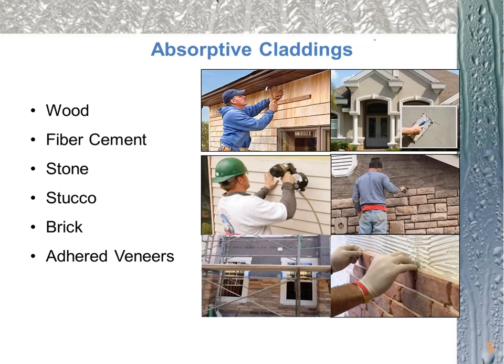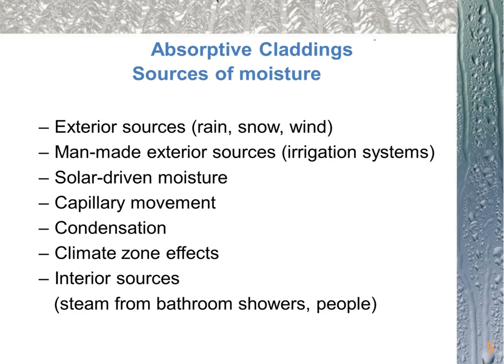When it comes to exterior walls, there are really two types of walls, ones that absorb moisture and ones that don't. Non-absorptive claddings, absorptive claddings. Your non-absorptives are your metals, your glass, your vinyl, your composite sidings. Now keep in mind that these types of sidings aren't going to allow moisture in. However, the sealants and the joints and different expansion areas will allow moisture past these points. Absorptive claddings are more like the woods, fiber cements, the stone, stucco, brick, and adhered veneers that are getting a lot of popularity right now.